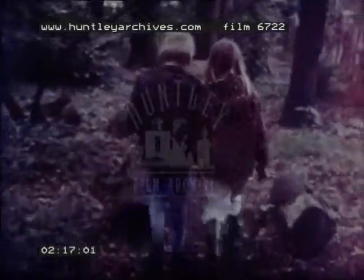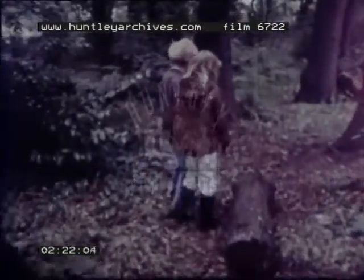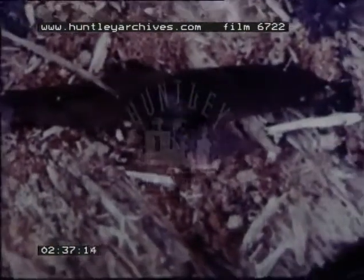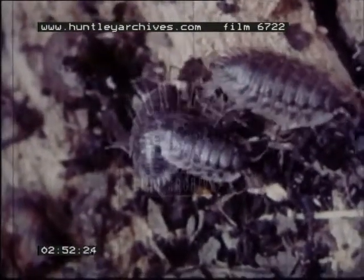All the trees and plants need light, but you can find other things that don't like the light. You'd be surprised how many creatures live in the dark under a log. If you move their home, you can see them rushing to find another dark place to hide. That's a millipede. There's an earwig. And these are woodlice. They hate the sunlight.